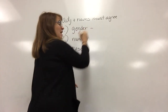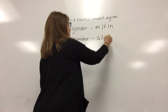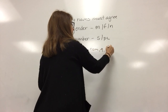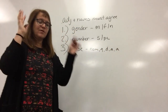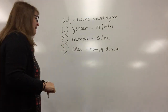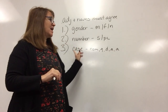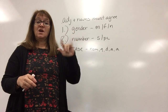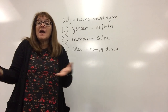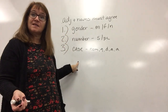Gender, we have three choices: masculine, feminine, or neuter. Number, it's either going to be singular or plural. And case, right now we are working on five cases: nominative, genitive, dative, accusative, or ablative. Every noun and adjective are going to agree in those three areas. But it's important to know that it will not agree in declension. Any adjective can modify a noun in any declension. We have five declensions. So you could have a first, second declension adjective modifying a fifth declension noun, and those endings aren't going to look the same, but they're going to agree in gender, number, and case.